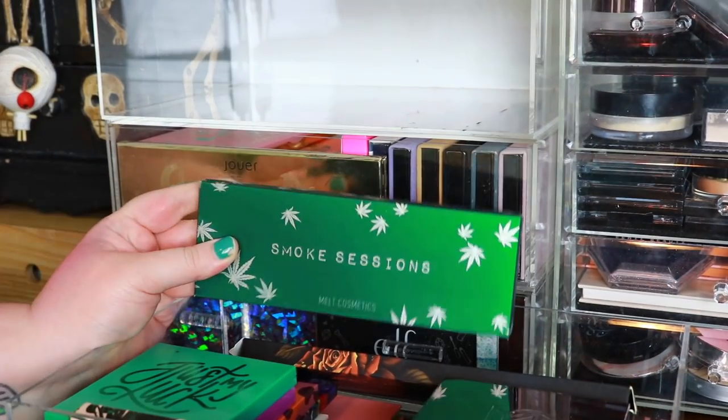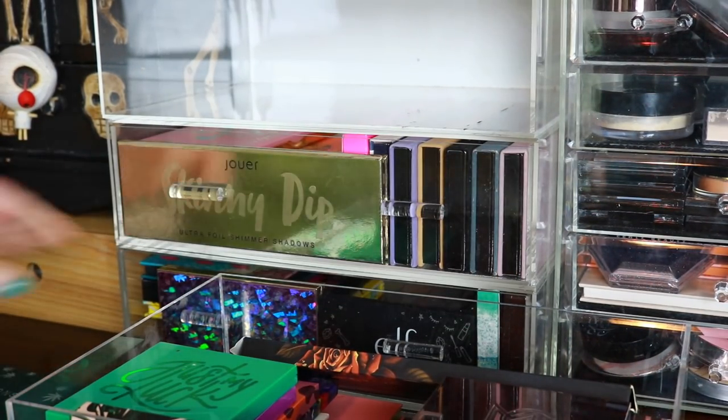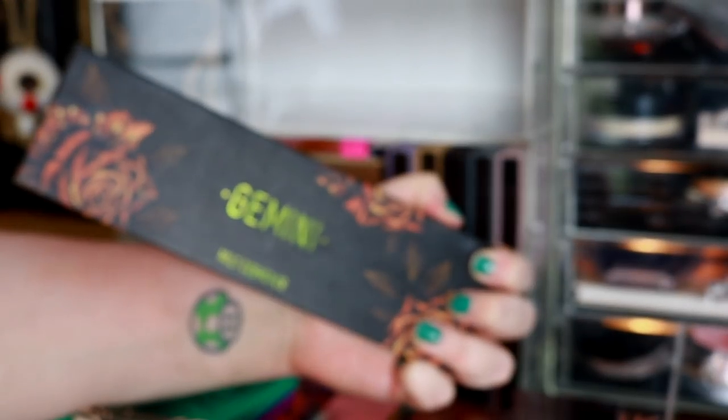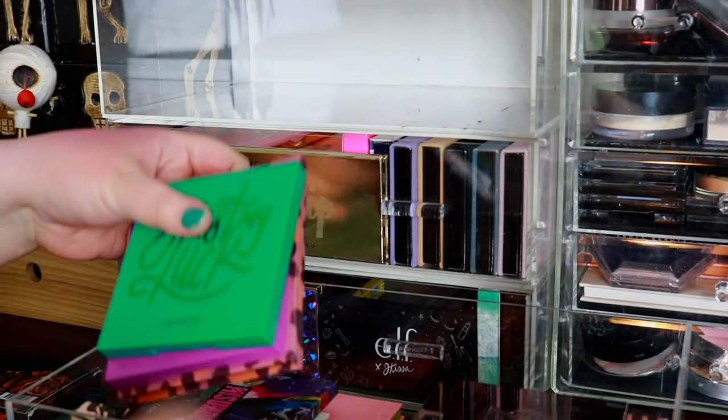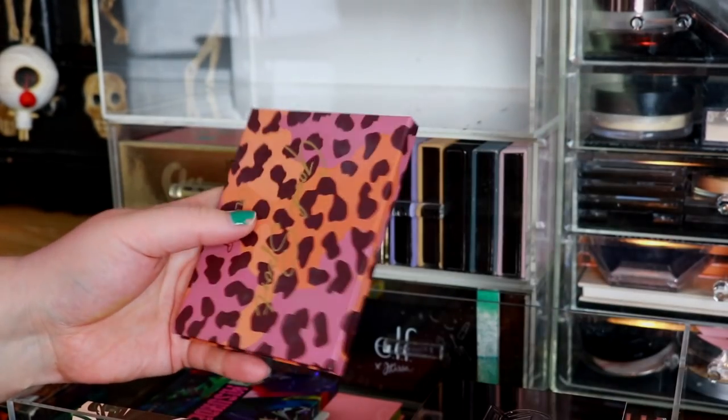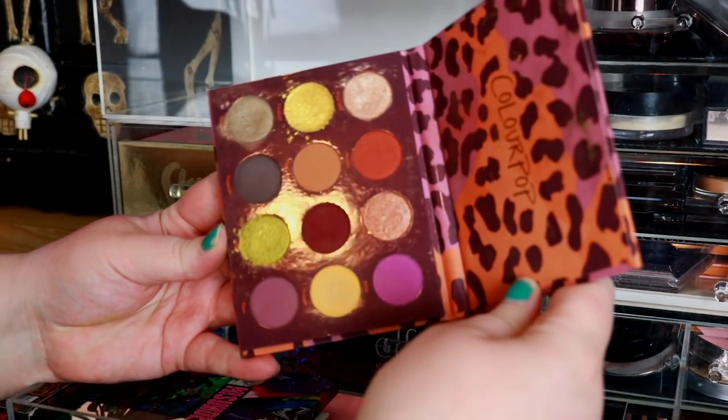My next palettes are just kind of a mishmash of things. I have the Milk Cosmetics Smoke Session, the Milk Cosmetics Gemini palette, which has kind of become a little bit of a science experiment, but whatever. I have a bunch of ColourPop in here. I have the Just My Luck palette. I have the It's My Pleasure palette, one of my personal favorites, the Good Sport palette.